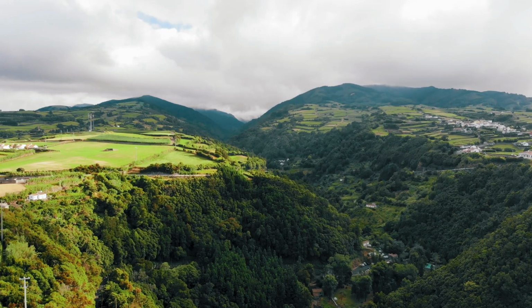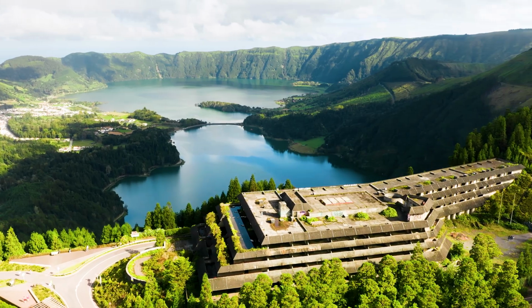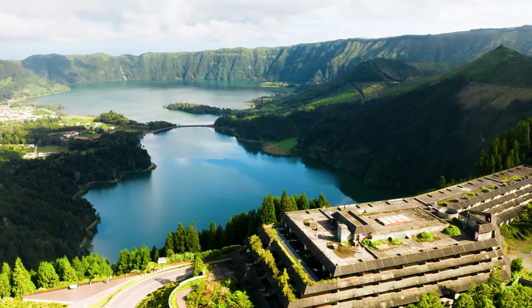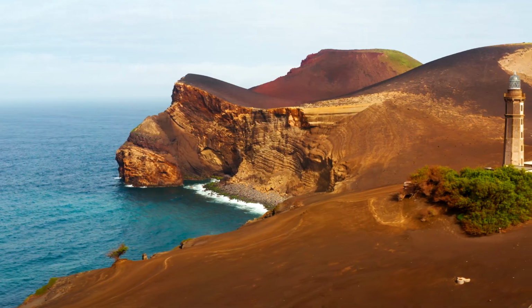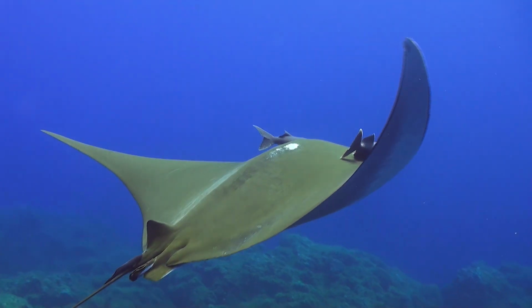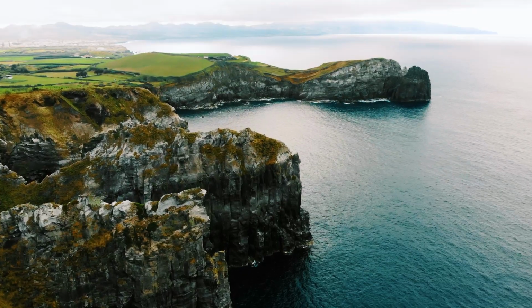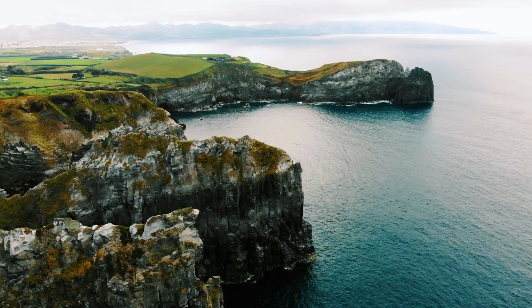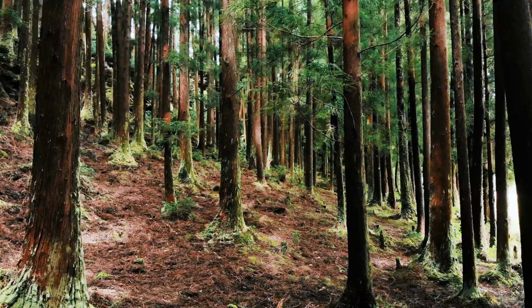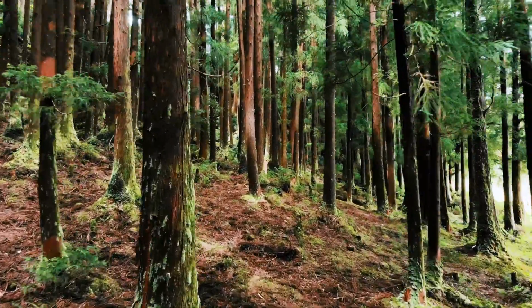And there you have it, fellow explorers, our thrilling odyssey through the Azores, Portugal's Atlantean gem. From the enchanting towns to the cascading waterfalls, diverse landscapes and vibrant marine life, the Azores have proven to be an unparalleled treasure trove of natural wonders. I trust this journey has ignited your wanderlust and left you yearning to add the Azores to your travel bucket list.